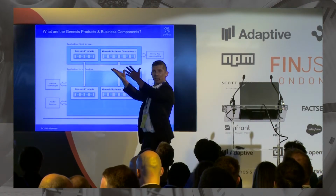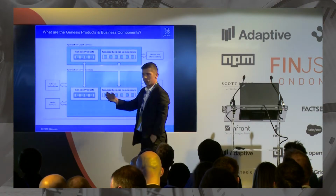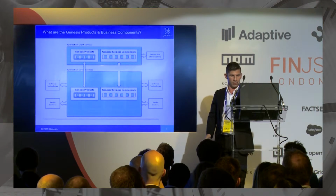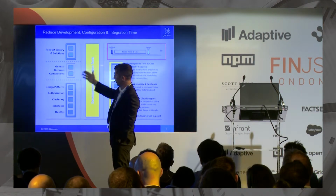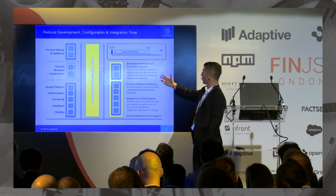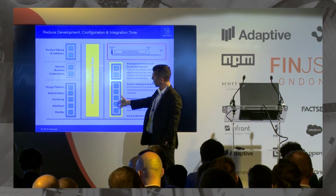On top of that, if you imagine the next layer is all of the business components. We have these business components which can be used for a specific solution for our client or can be used to build a product. And if you imagine that, we've got all of these microservices, design patterns, authorization, clustering, DevOps, business components, the products. And then what we're going to drill on today is these development acceleration tools.